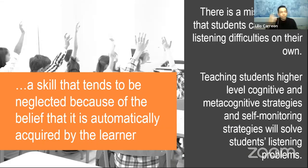Kasi ang pananaw natin, nagtuturo tayo ng mas mataas, mga higher level order thinking skills. Because we tend to think our notion is that the listening problems will take care of itself. However, according to research, that's not the case. So maybe the time is to open our ears to the fact that listening should also receive a lot of attention from us teachers. Okay.